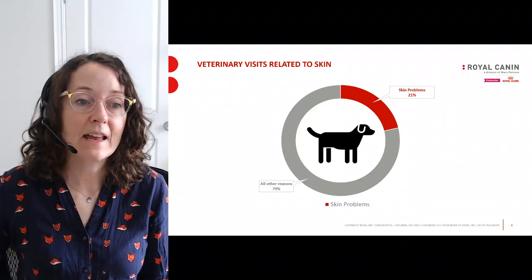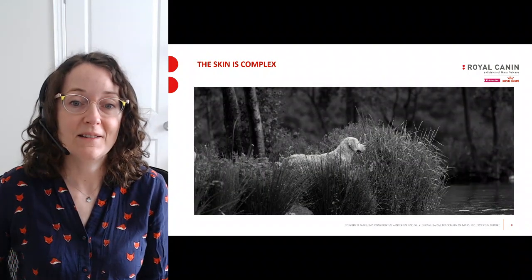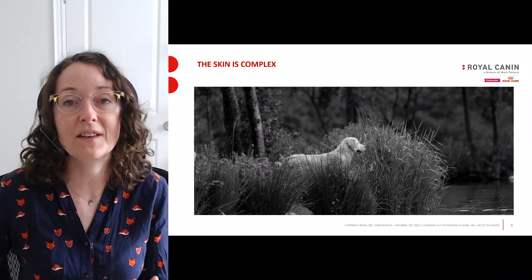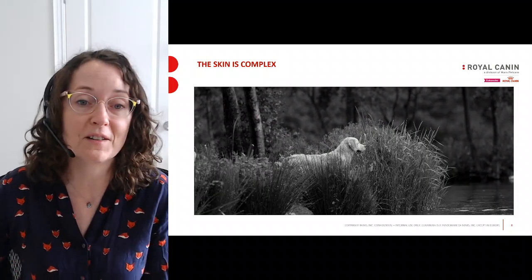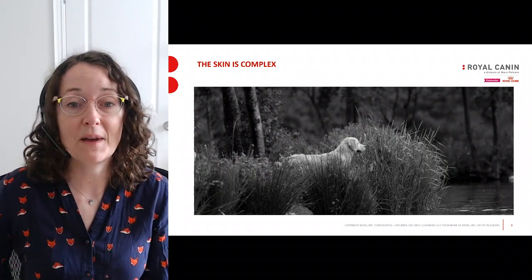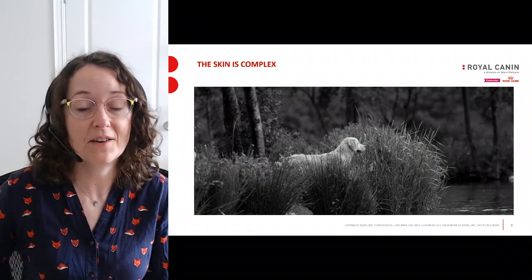And lastly, it's the skin that grows that beautiful hair coat that we all love to pet, and also the nails that maybe we don't love so much when they're digging up our flower beds. But regardless, we love our dogs, and we want to make sure that the nails are also healthy and not easily broken.